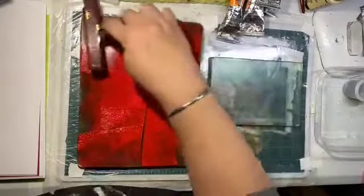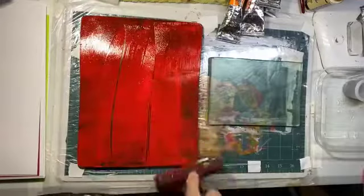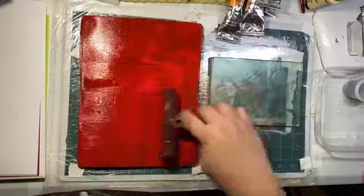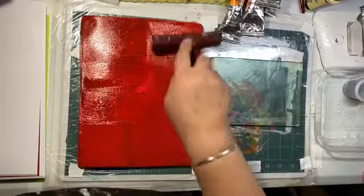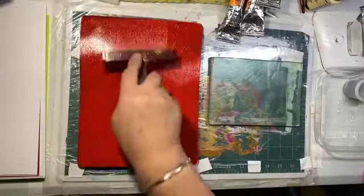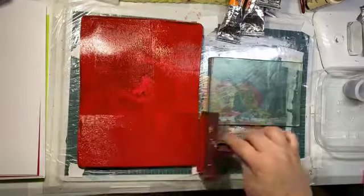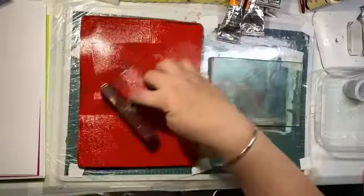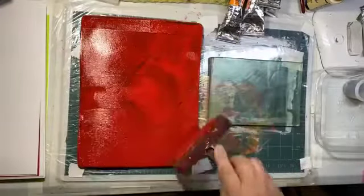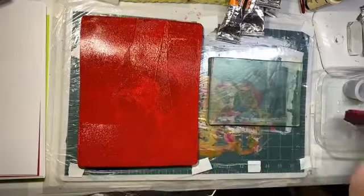Gosh, it's been so long since I've done this. They say it's like riding a bike, right? But I don't know. So I'm just trying to get it everywhere and not have those lines. I seem to be getting a lot of the lines today. That's okay. Got a pink blob in the middle. Don't want that. Okay. Do it again. Here we go. That looks pretty good.